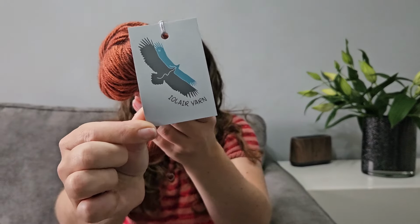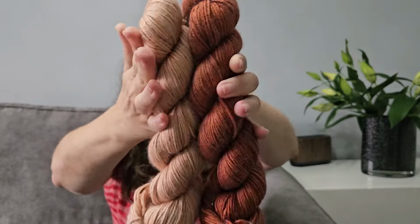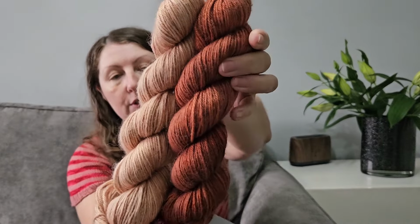Okay, so, this was what the... Actually, no, I'm going to show you something else first. After we'd had our coffee, the first place we went to was one of my absolute favourite yarn dyers. And it's Isla Yarn, and I picked up these two absolutely beautiful skeins.